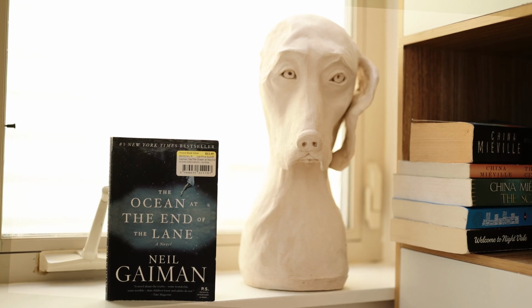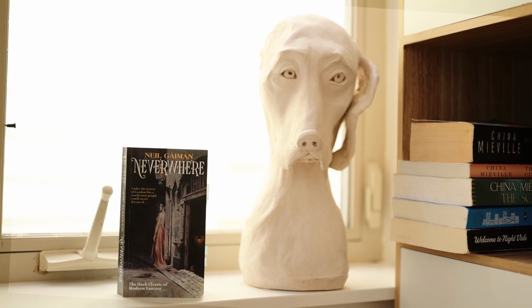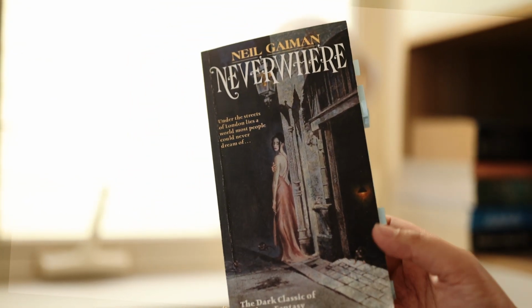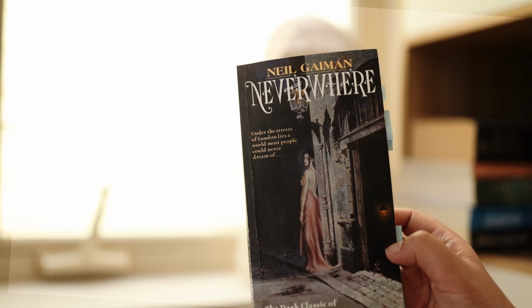We have The Ocean at the End of the Lane. We got Neverwhere. It's my all-time favorite book, forever love. I need to get a better edition than this tall mass market edition, I know. But honestly, I'm not mad about this cover though. It's just hard to find any trade paperback I like.